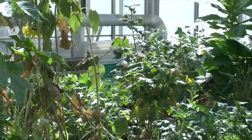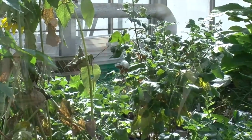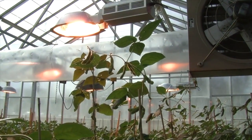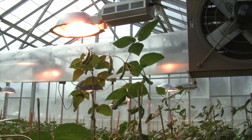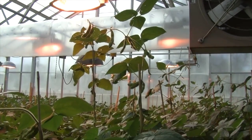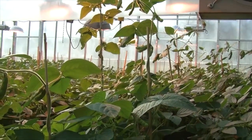And where do those grants come from? Well, they come from all over the place. There are certainly commodity grants from soybeans, from wheat. We have grants that are coming from Kansas Department of Agriculture, from the National Science Foundation, from the USDA National Institute of Food and Agriculture, a place that I used to work. And so it's probably the biggest source of funds that come into the department.